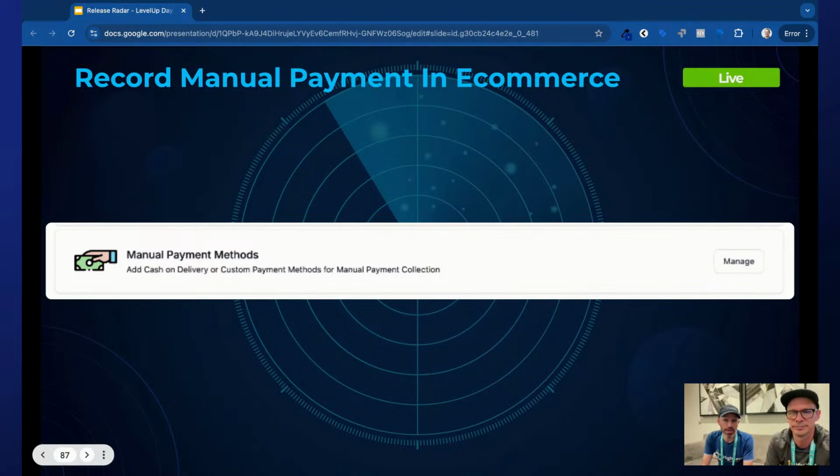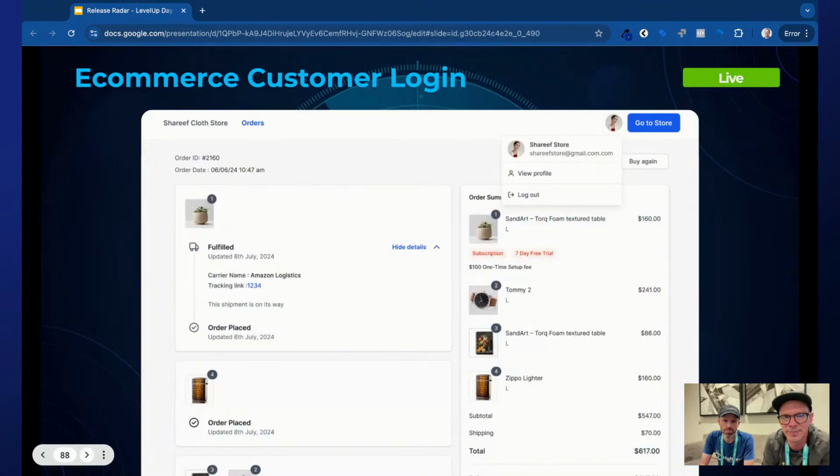Yeah, well, collect cash. Maybe you did it on some other platform. You already have set up like a PO or like a credit card scanner. That's just sort of more manual into the system. You need to record manual payments for e-com. You can do that now as well.